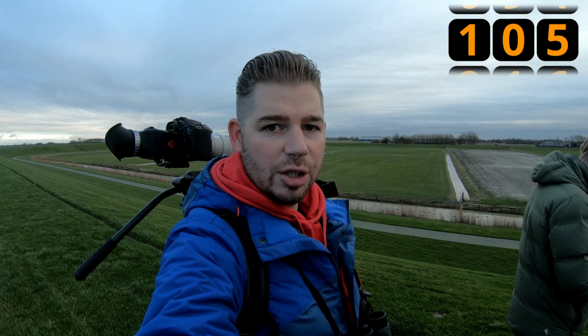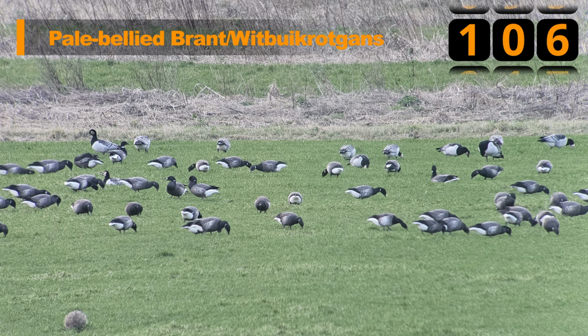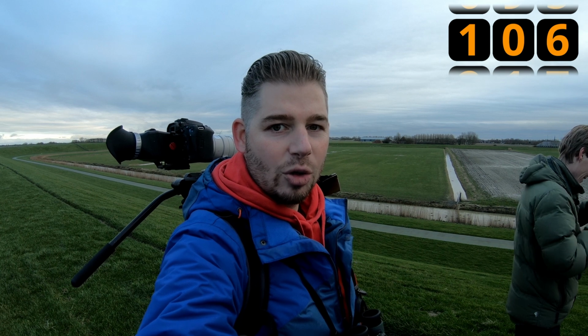Didn't find any shorelarks between the snow buntings, but Jeroen did find a pale-bellied Brent goose, so species 107. Now quickly up to the Lauwersmeer again to score some last species.